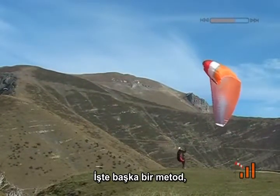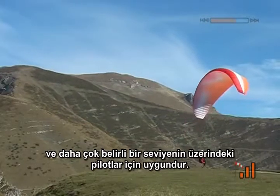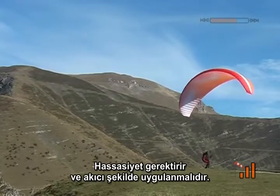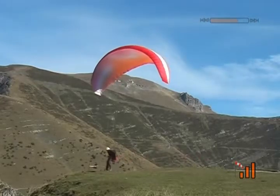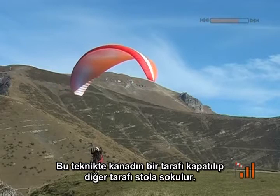Here's another method. Be careful as it's fairly technical and best suited to pilots of a certain level of skill. It demands precision and must be effected smoothly. This technique consists of collapsing one side of the wing, then stalling the other.